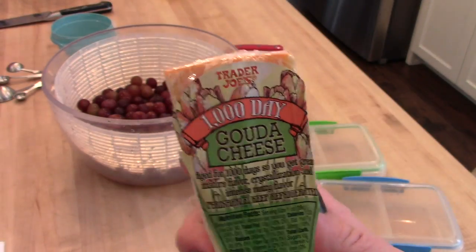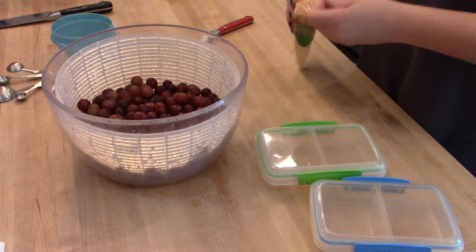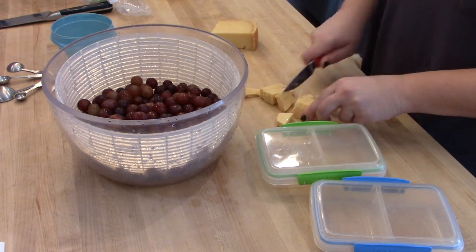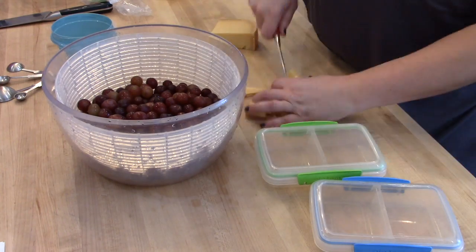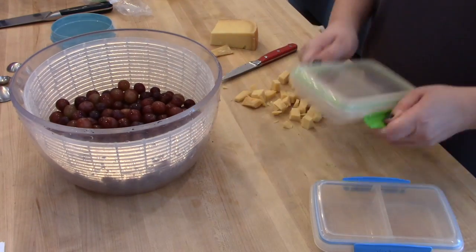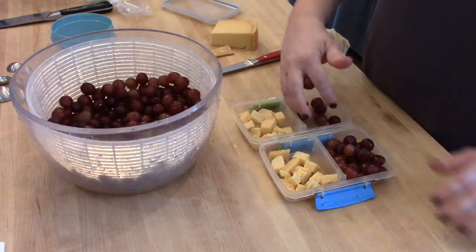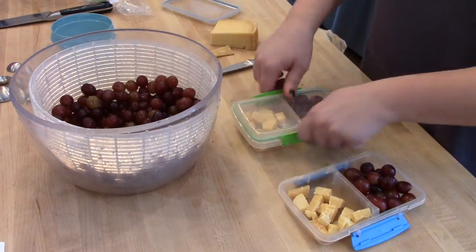So one thing that's really good with grapes, if you're not doing strict low carb, is cheese. So I wanted to prep a few of these little snack boxes for Adam and the kids. They actually both like them. I have some of this 1,000-day aged Gouda cheese from Trader Joe's. It's really good. I would recommend it if you have a Trader Joe's near you.